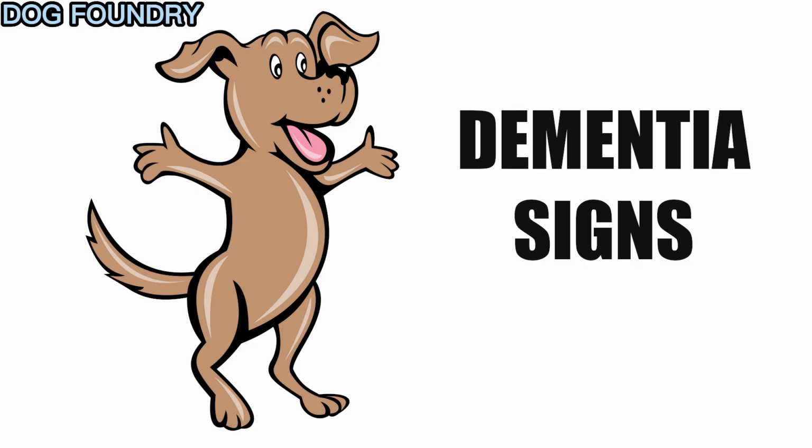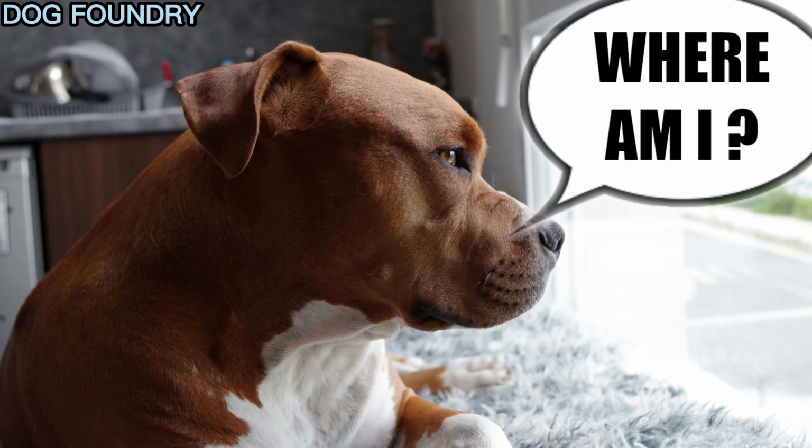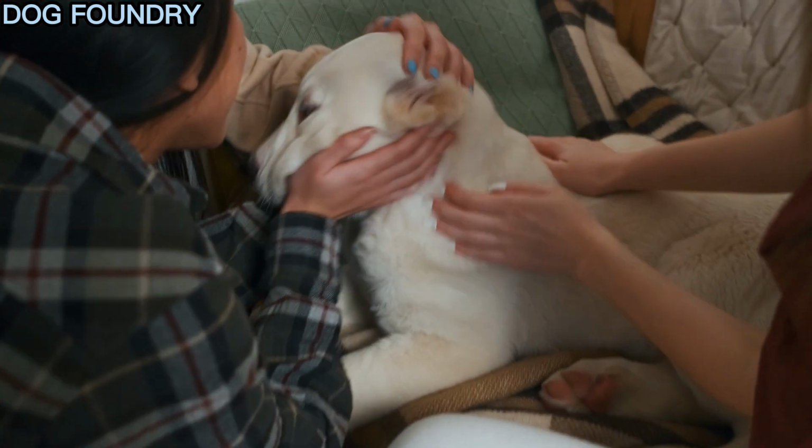Explaining dementia signs. Number 1. Disorientation. Dogs with these signs may get stuck in corners and not intuitively know how to back out or go around things. They may not recognize familiar people or animals. Often, they seem lost.